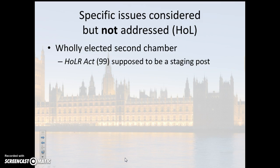The House of Lords Reform Act was supposed to be a staging post. By now, we were supposed to have a fully elected chamber. But of course, that would undermine the government's ability to knock the House of Lords about. So they didn't do it. It makes sense. No turkey is going to vote for Christmas. The government is not going to create an institution that might make its job more difficult.